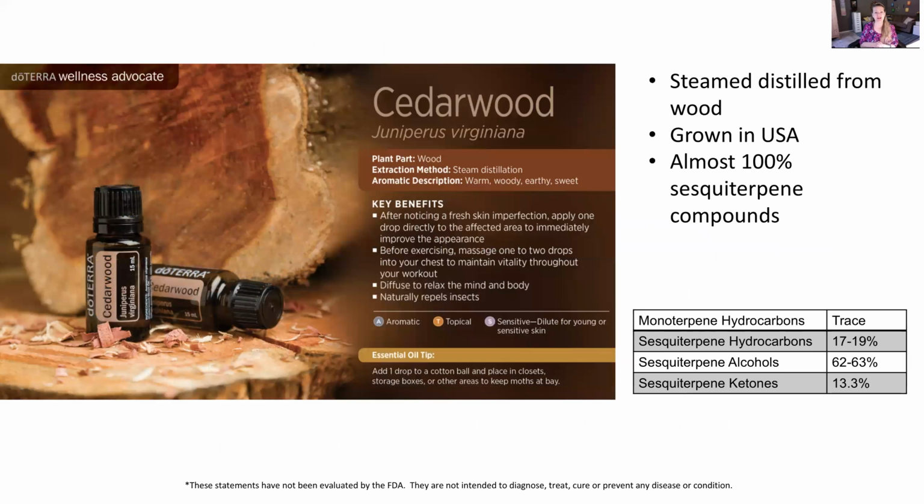Okay, the next oil we're going to talk about is cedarwood. And I love cedarwood. Cedarwood is such a powerful yet underutilized oil. Now, this comes from the wood. It's steam distilled. It's grown in the USA. And what's beautiful about cedarwood is its chemical makeup. It is almost 100% sesquiterpene compounds. And we love sesquiterpene compounds for a few reasons. Number 1, they are larger molecules, and so they are like nature's time release. And so it is just like a nice, slow and steady release of the essential oil benefits, which I love.